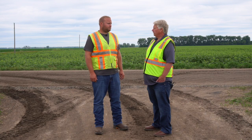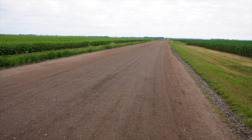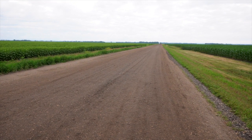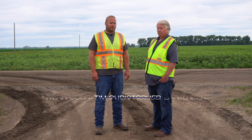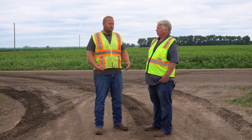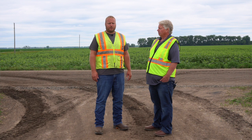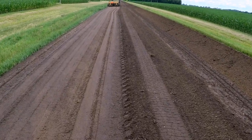So we're on one of your Base 1 projects here today, Tim. Yep. What's the history of this road? This particular section of road was extremely soft. Last year when we tiled 31 miles of our county gravel roads, we found out that about 27 or 28 miles, our base is total black dirt. There's no good material underneath our gravel itself. So this was one of our worst roads.